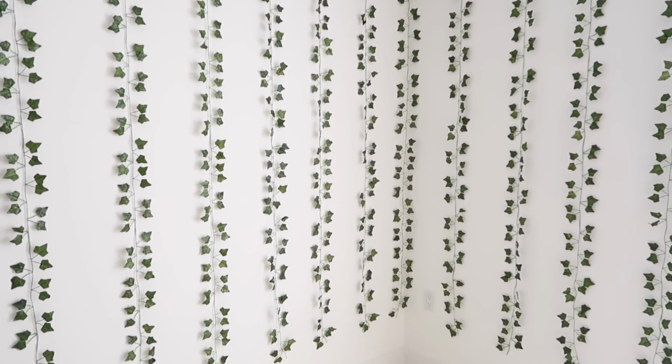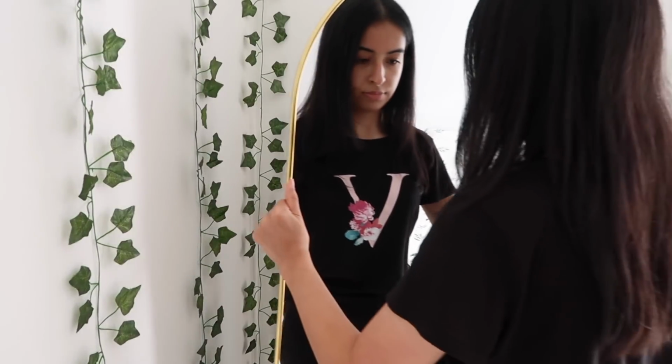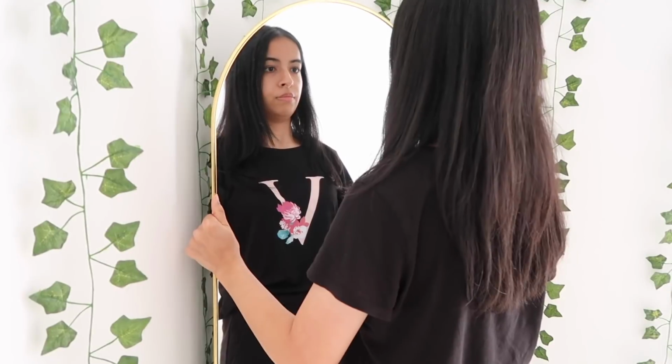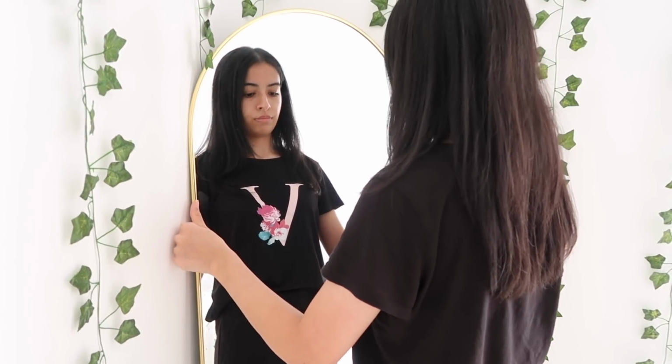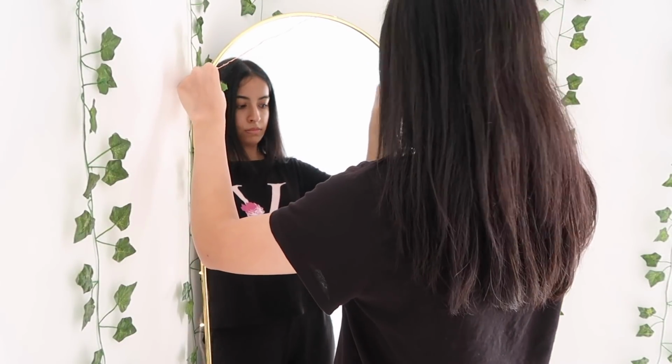As you guys saw, I put up the vines on the wall using tape. Now in the corner, I'm going to put the mirror that I bought. And then to sort of make it look all cutesy, I added in these fairy lights.